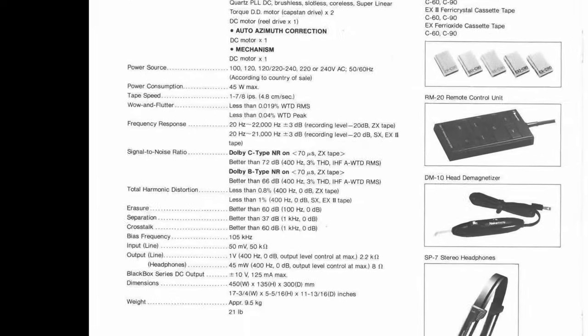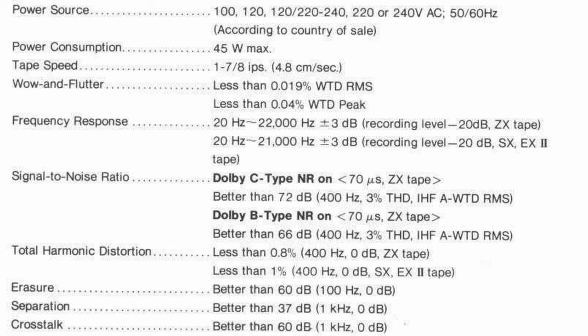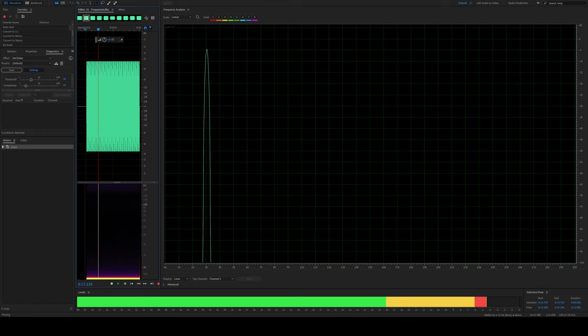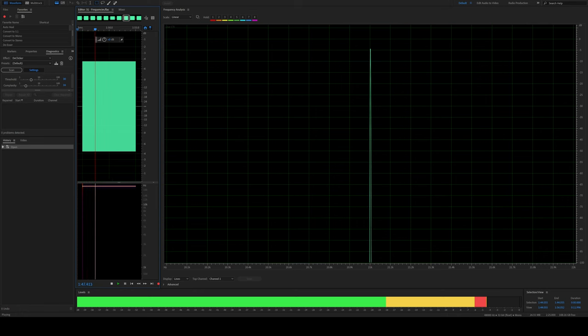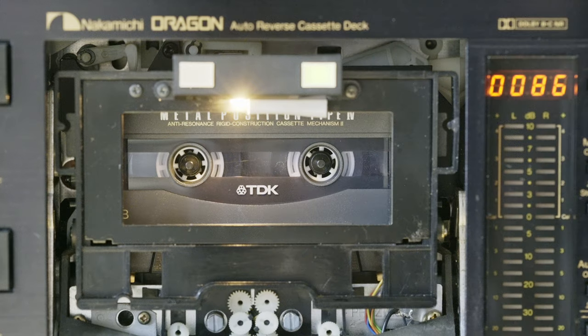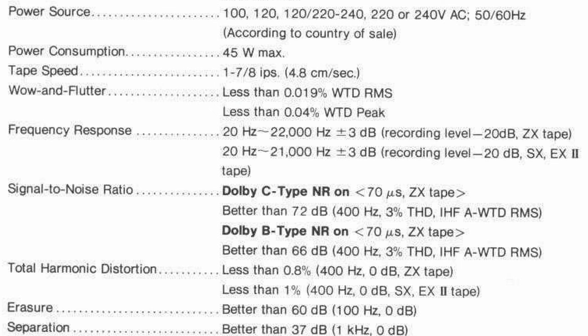The manual says the Dragon is able to reach frequencies as low as 20 Hz and as high as 21 kHz with Type 1 and Type 2 cassette, and 20 Hz and 22 kHz with Type 4 cassette. Naturally, I wanted to test this. I've generated 10, 20, 30, 40 Hz and 15, 16, 20, 21, 22 and 23 kHz, recorded all these on the metal tape and played them back. Even though practically nobody can hear frequencies above 20 kHz, I was curious if the Dragon can actually record and reproduce those frequencies stated in the manual.